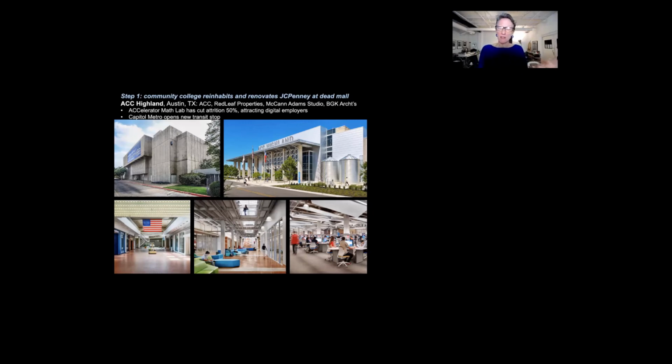So their first step was they bought the old J.C. Penney's. Here's the before on the left of J.C. Penney's as this brutalist, concrete, not exactly welcoming box. Only an architect could love kind of an elevation. And then below that, the before interior of the mall. Then the community college put a porch on the front of it, put in cisterns to capture the roof water, a lot of green infrastructure, brightened up the interior, and they turned the J.C. Penney's, which is the floor plate was the equivalent of 6 football fields, into a math lab.